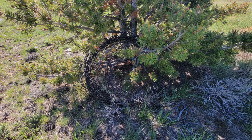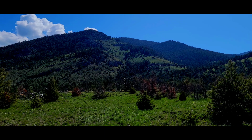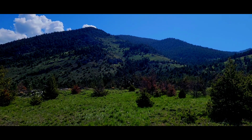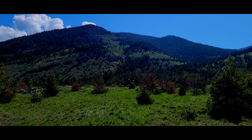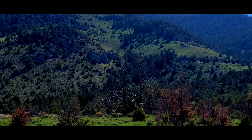Some old barbed wire. Actually, there's quite a lot of it around. Okay, I got my camera steadied, and right up there, Mike spotted a cave in there, so I'm going to see how well I can zoom up in there.